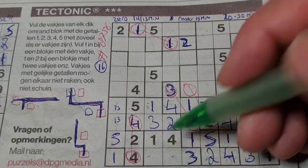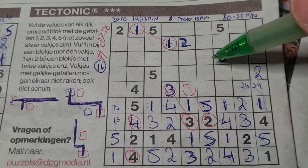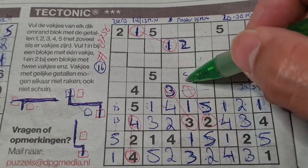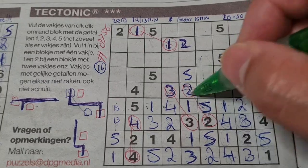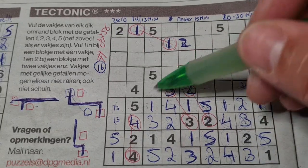2 numbers left in this area for numbers 2 and 5. We have a 2 there, no 2 there. 2 should be here and the 5 goes there. Alright, these 2 boxes can be 5. Those 2 boxes can be 5. So 1 box left for the 5 in this area, supposed to be here. This box is connected with that box, should be also a 2. I overlooked this.